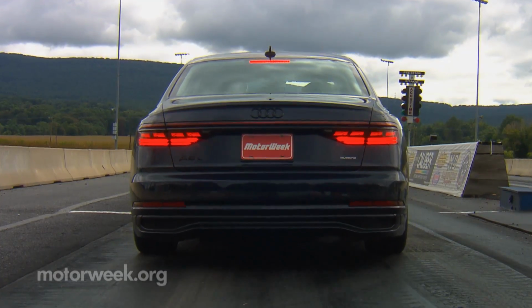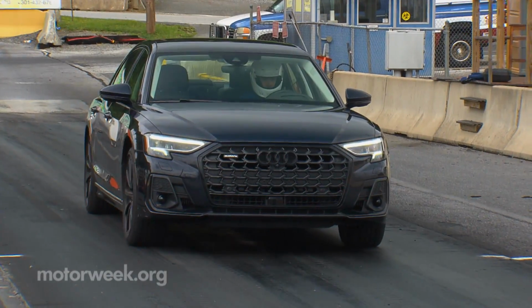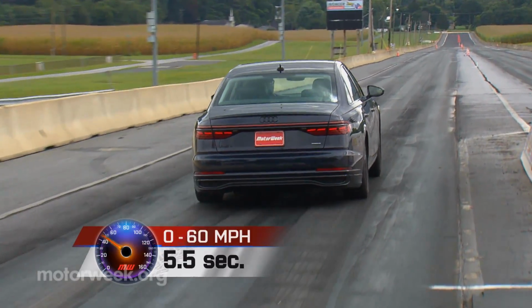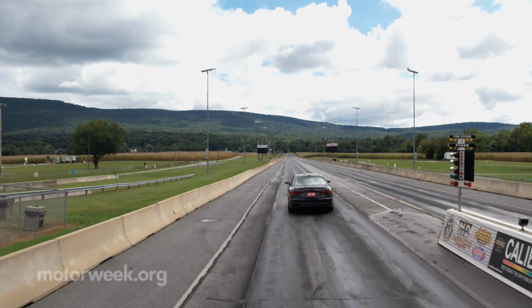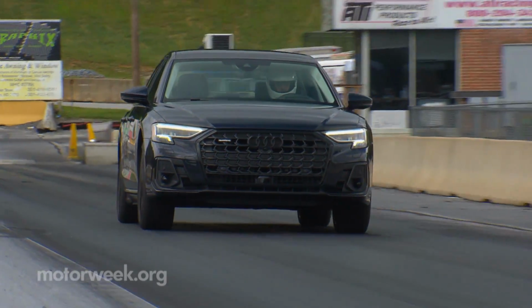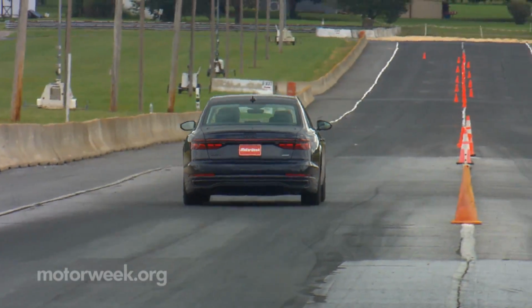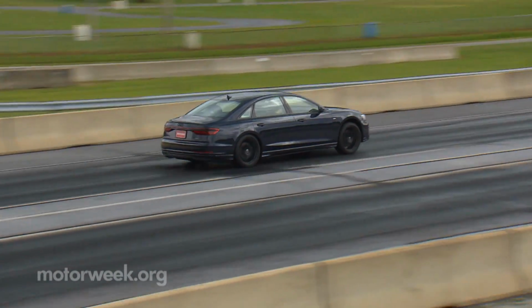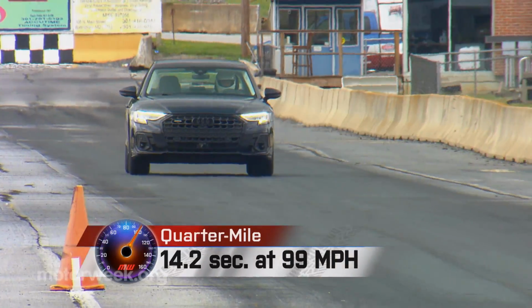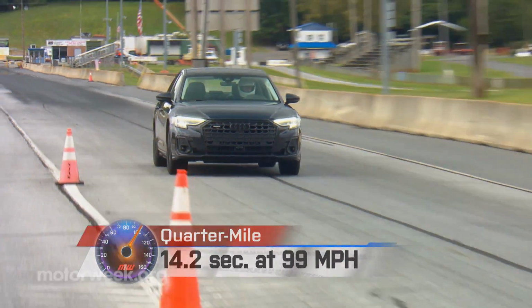After a somewhat soft launch, we could really feel the power pouring out of this turbo V6 and working its way to the wheels quite effectively, enabling a 5.5-second sprint to 60. It's a great sounding engine too, and it never really let up on the power delivery the whole way down the track. The overall feel was incredibly smooth and refined, like it wasn't really working at all, just plugging away without effort to deliver 14.2-second quarter miles at 99 miles per hour.